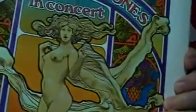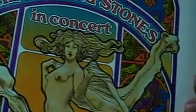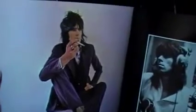Of course, the Stones toured America in '69. The '69 American tour. This is the program for the '69 tour. It's very large, album sized. Has the same picture on the back. The inside has both color and black and white photos.